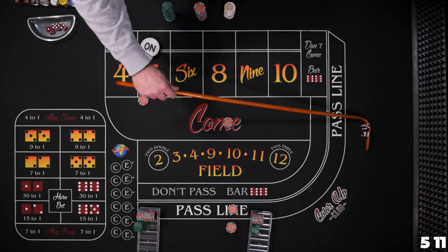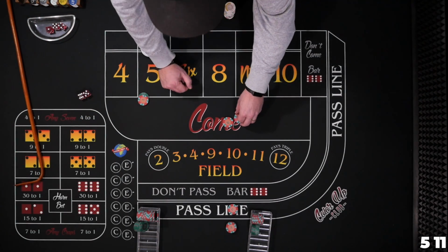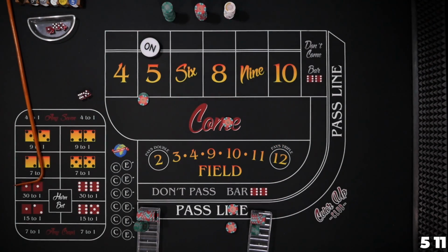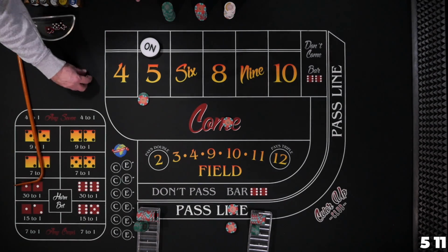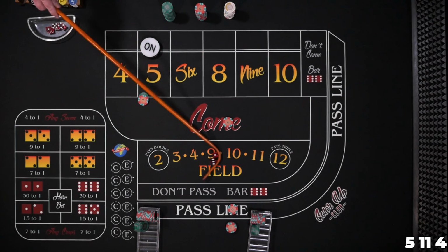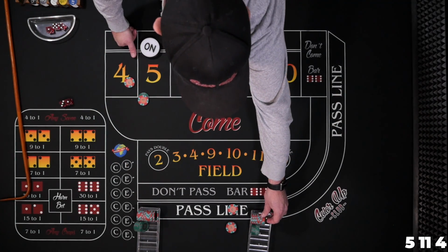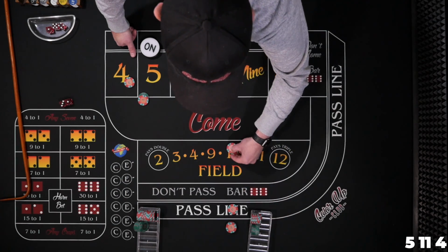Yo, 11. But that is a good number. So that was one advantage for the come player. So he'll just win $10 there and off we go. All right, here we go. 4, easy 4. So our come bet is going to travel inside the 4. We'll toss the dealer $20 in odds. We'll do double odds.